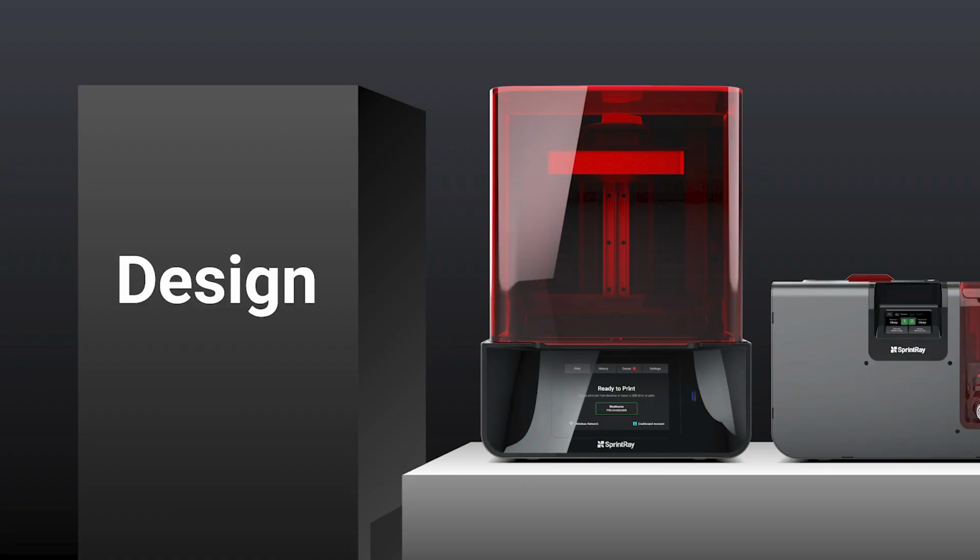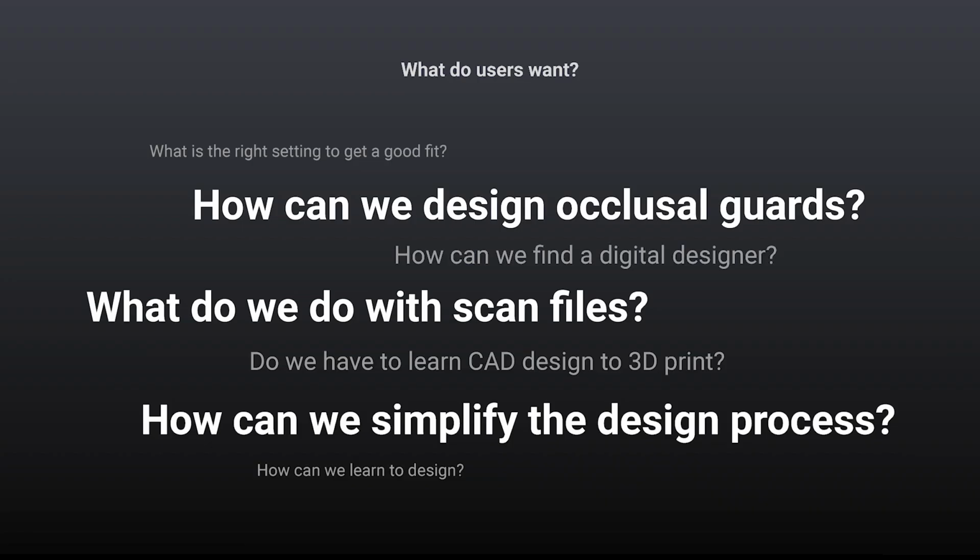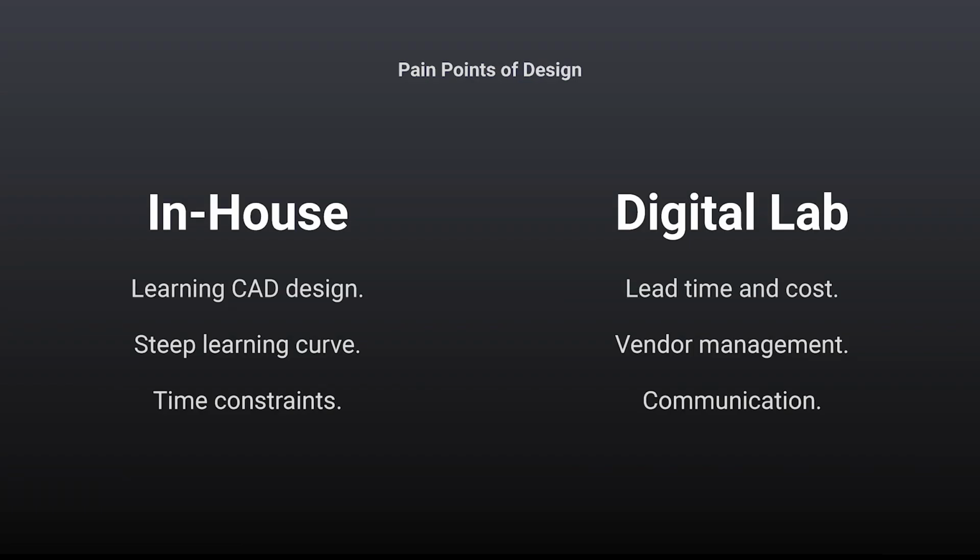Now, a frictionless workflow is not complete without design. For many of you guys out there, designing is still a black box. When we talk to you guys, you all ask the right questions. For example, what is the right setting to get the right fit? How do we even approach designing surgical guides? How do we design digital smile design? How do we design occlusal guards? How do we even approach designing dental appliances?